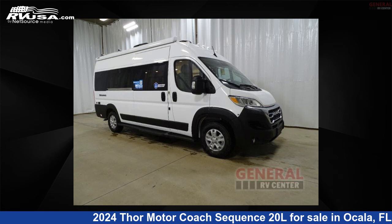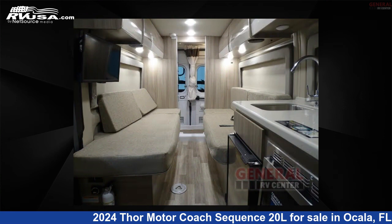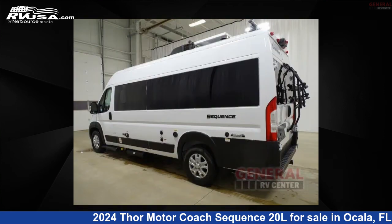This 2024 Thor Motor Coach Sequence 20L is a Class B RV. It is located in Ocala, Florida, 34473 and is offered for sale by General RV Center.